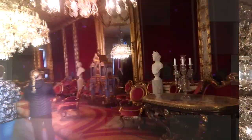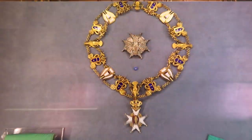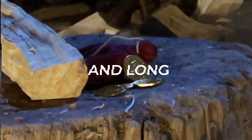The palace had plenty of beautiful things: chandeliers, big halls, gold, artwork, and a lot of history and walking. Part of the castle burnt down and they rebuilt it as more of a modern palace than a castle.